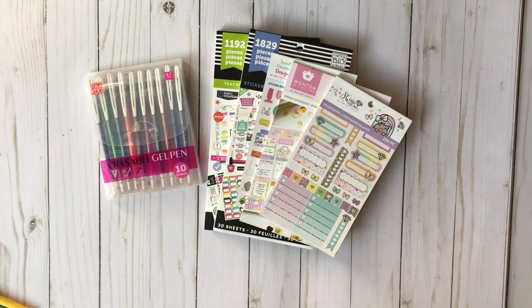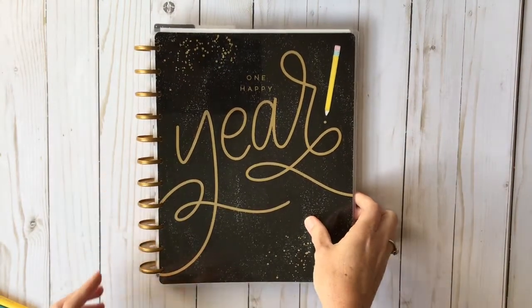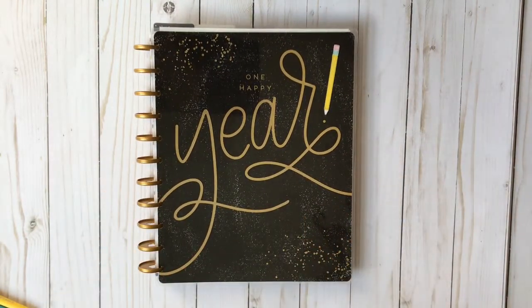So $30 is probably the most that I've ever spent, because, I mean, you can even get things like the Teacher Happy Planner. I mean, you can get those things if you'll just wait until they go on sale. You don't have to spend a ton of money. I always recommend not spending a ton of money. Look for those sales and look for those coupons.